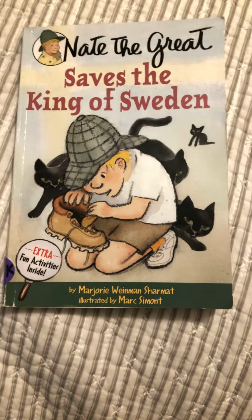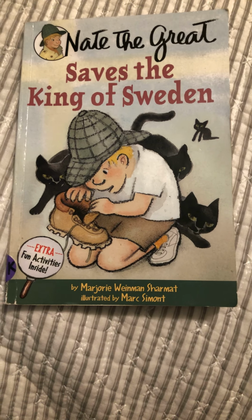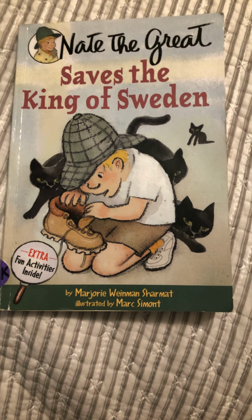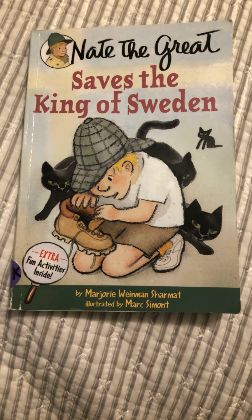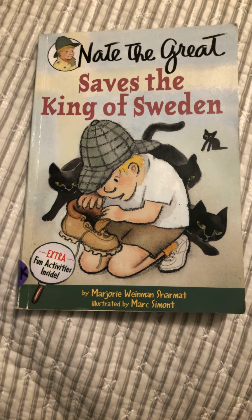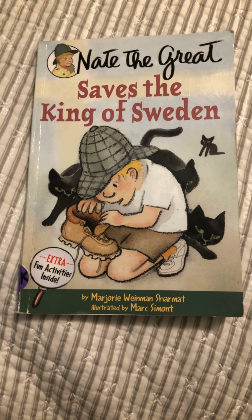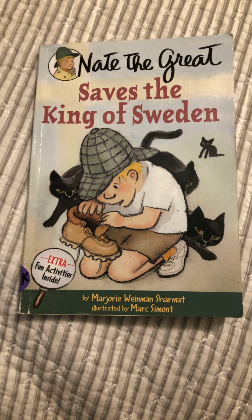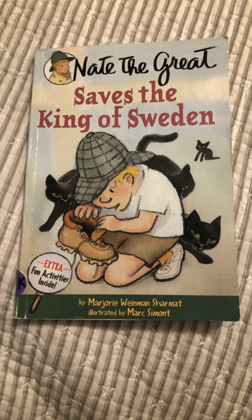So, we're going to start with Nate the Great Saves the King of Sweden. I can start thinking about the mystery before I even read. I know that Nate is the detective. The King of Sweden is a real person who lives in another country and is a real king. But I don't know how a little boy detective can save a king in another country. I'm going to have to read on to find out.